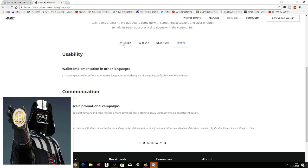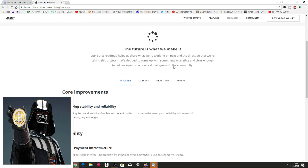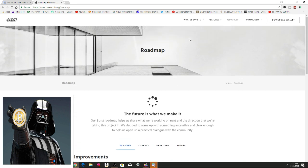So, you know, they do have a nice roadmap. I like the way it's laid out. It shows what they've done, where they're going, and where they want to be.